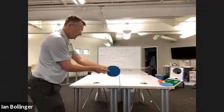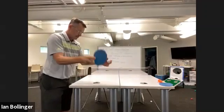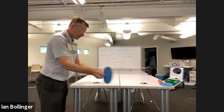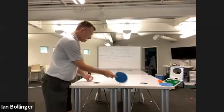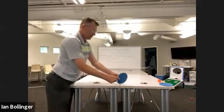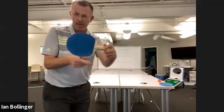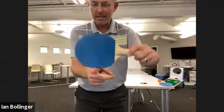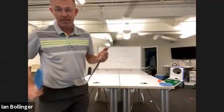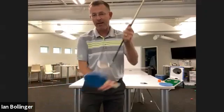So if I keep it straight and I go straight back and straight through, the ball goes straight. If I turn it out to the right and I still go straight down this line right here, the ball's going to go over there to the right. If I turn it to the left, the ball's going to go to the left. So wherever this is pointed when I go through, that's where the ball's going to go. Now, you saw my very unimpressive skills there with the ping pong paddle. I'm not very good. I understand that.